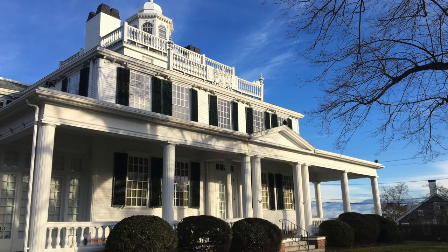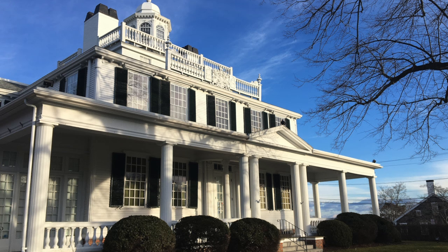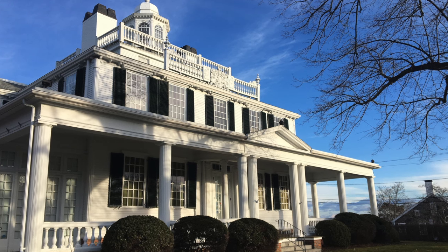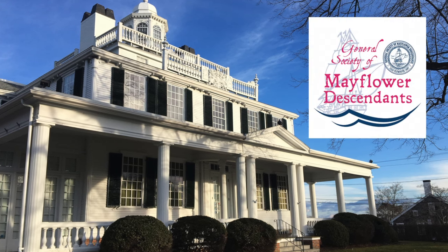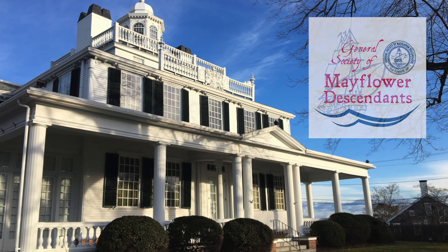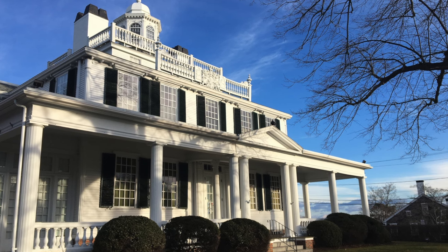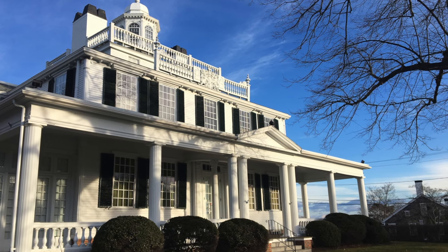Welcome! You are standing in the doorway of the Mayflower Society House, an 18th century mansion of great beauty and dignity. Not only has this home seen 3 centuries of history, but it stands as a symbol of unity, acting as the national headquarters of the nonprofit organization, the General Society of Mayflower Descendants. To belong to the society, you must prove your lineage from one of the 102 passengers who traveled across the Atlantic on the Mayflower in the year 1620.